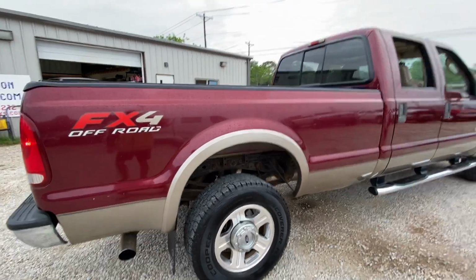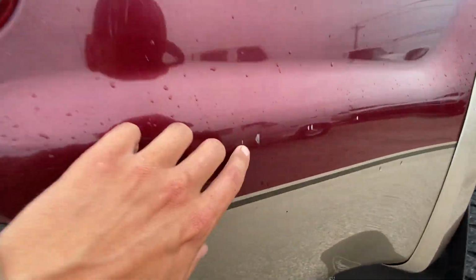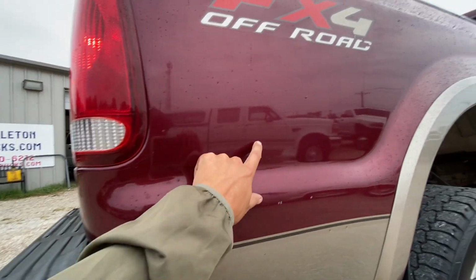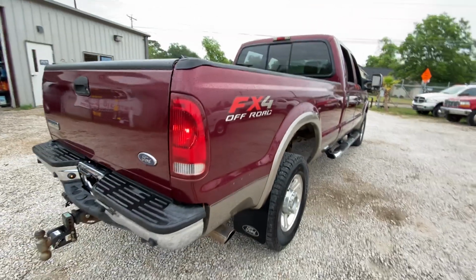Great looking tires. We got some Cooper Discoveries on here. A couple little chips right here in the bedside. Some minor scratches, nothing major at all. Nothing that's not fixable by a little buff.